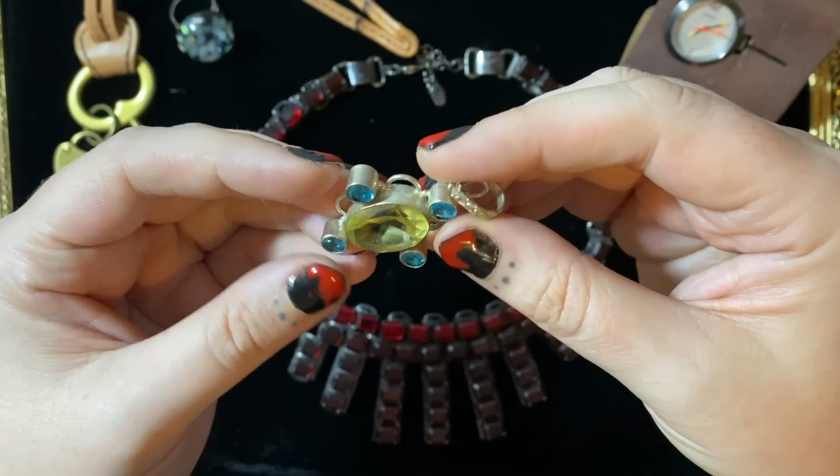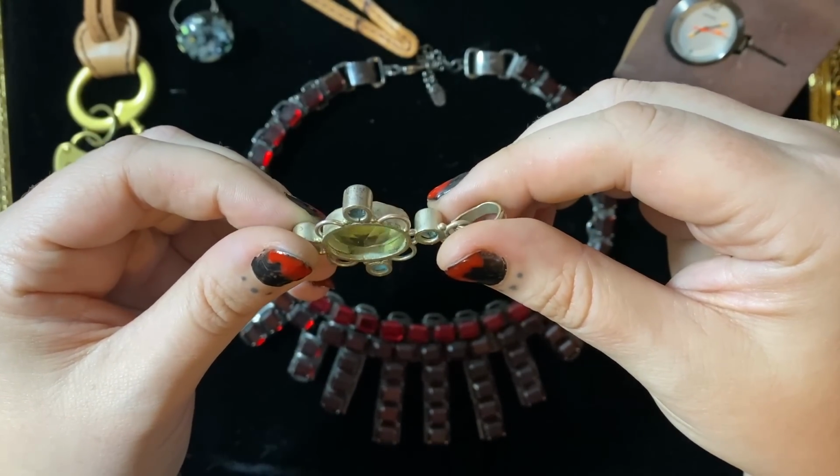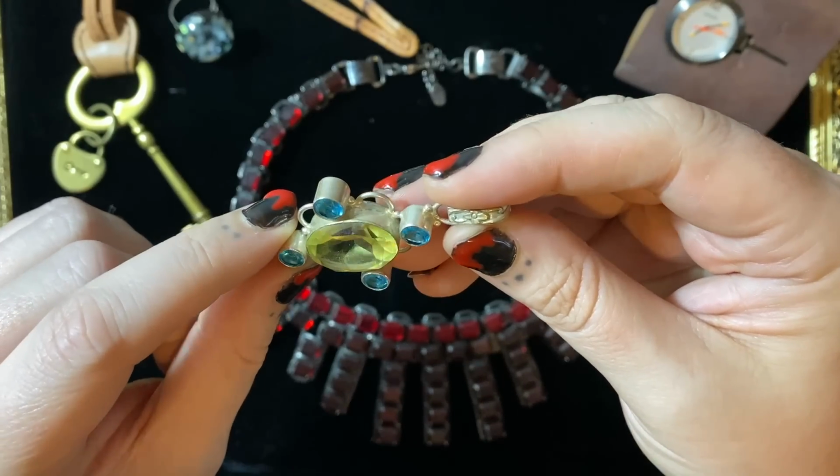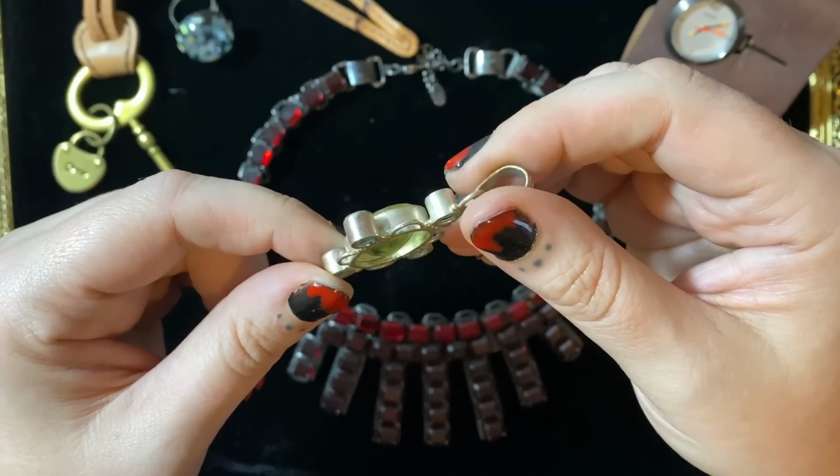So I don't think they're real stones, although saying that, they are cut really nice. So I'm going to put that in the machine as well at some point and clean that up. Because they're not foil backed, they're okay.